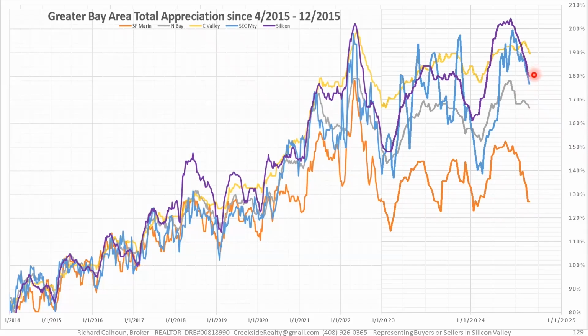Silicon Valley at 80% appreciation, and the Central Valley, with the affordability and more desirability of the Central Valley, the longer commutes with remote working, has had a 90% appreciation. So that's the highest appreciation since the last 9 months, 2015.